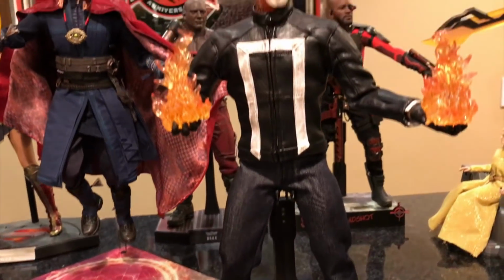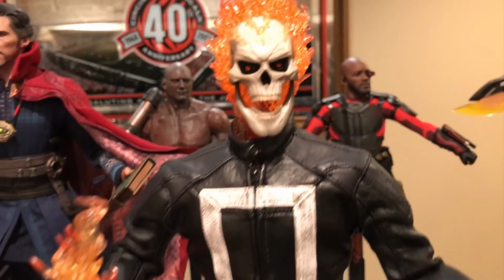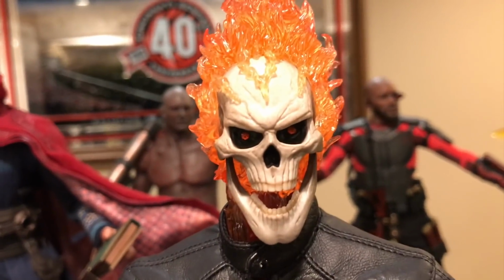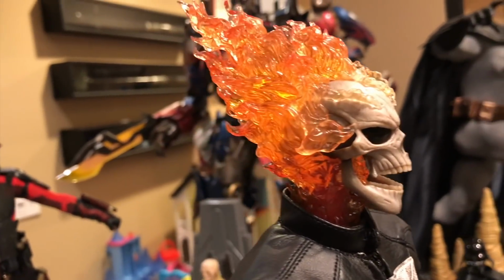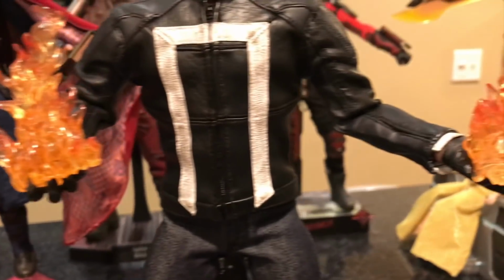So, there you go. Again, I bought this solely for looks, but once I explored the character after seeing this figure, I really started to appreciate the character more. He comes with some different accessories, the flaming base there, the flaming chain, the regular chain, and then these fireballs that I have him posed with now.